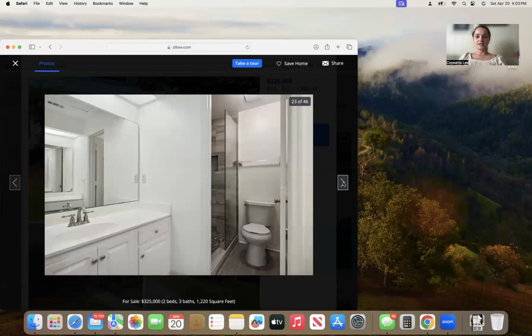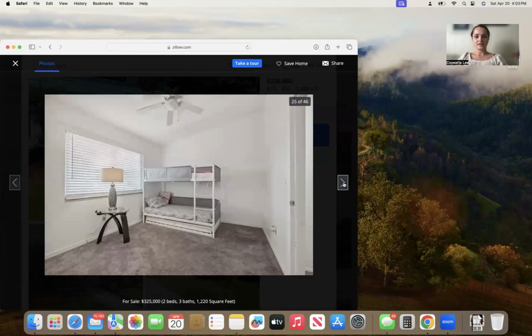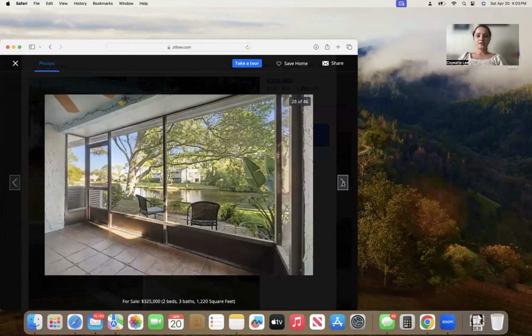Right, and then this is the ensuite on the master bedroom, and you can see that that's an updated shower. It's tiled and very nice. Shot of the closet and of the bathroom in the other bedroom, and that is a walk-in closet. And this was set up for kids, so it's got the bunk beds in there. Walk-in closets, that bathroom. And then the best part is this lanai, this covered lanai.